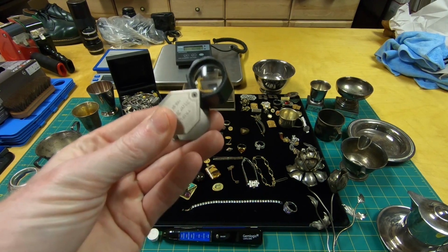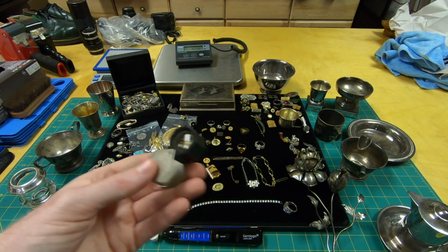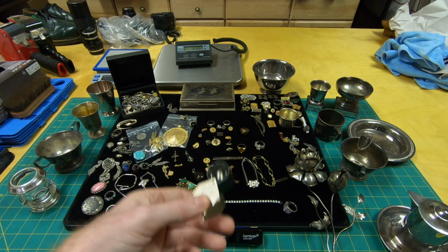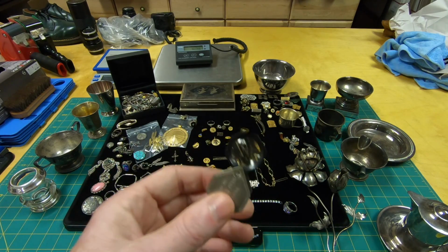This is a must-have for anybody that's trying to buy gold and silver, or anything for that matter that has small markings. If you want to be able to identify items, you're going to have to buy a jeweler's loupe. So go out there and buy a nice jeweler's loupe.